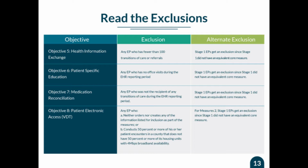Objective seven, medication reconciliation. Again, stage one providers get an exclusion because there was no equivalent core measure. Stage two providers would need to do this measure, but they can claim an exclusion if they are not the recipient of any incoming referral or transition of care during the EHR reporting period. So if no patients are referred to you in the entire reporting period, you can claim an exclusion.